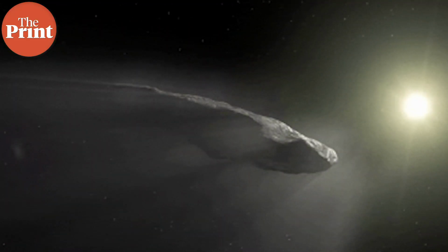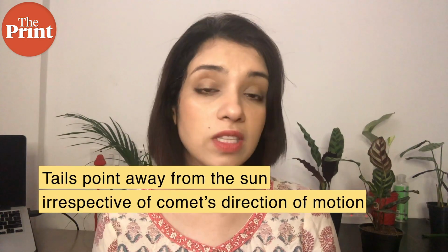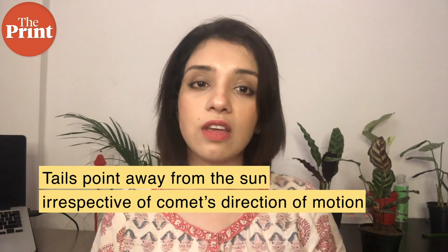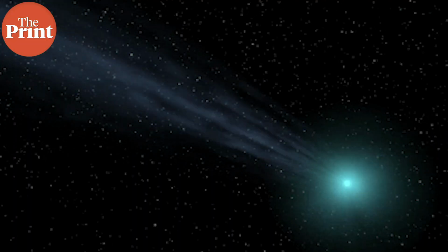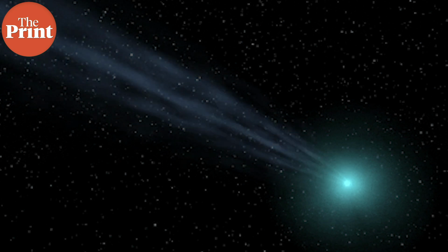Because cometary tails are created by the solar wind and radiation from the Sun, they always tend to move or flare out in the direction opposite to the Sun, irrespective of the direction of the comet's orbit. So even if the comet is moving away from the Sun, cometary tails flare out in the opposite direction, which is in the direction of the comet's movement, and cometary tails will lead the nucleus.